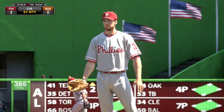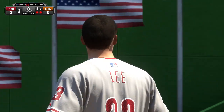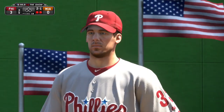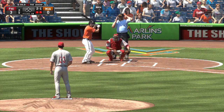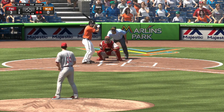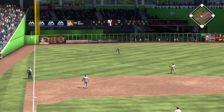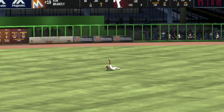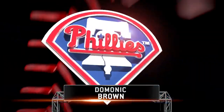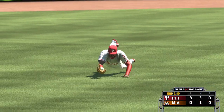Inside and low, 2-1. Goes the other way as this is line to left. Dives and he makes the catch. How about that for an exclamation point to the end of the inning? Worth a second look here as this is a beauty to end the inning.